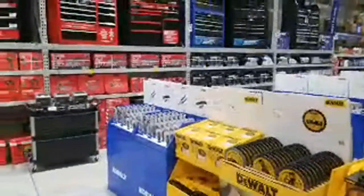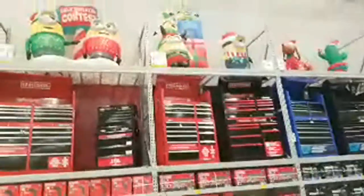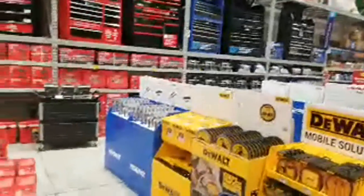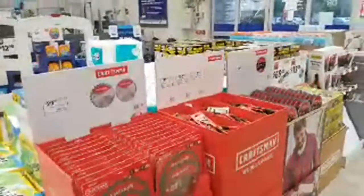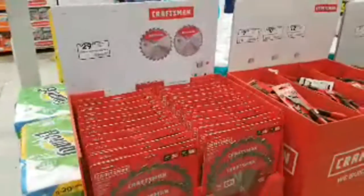Now, as you recall, I was in the Boca Raton store about a week and a half ago and showed you some. They had some stuff out. This store looks like it has probably a fair amount of stuff, but a lot of it is different. So I'm just going to start at the first section here of our gift zone and show you what we've got here at this Lowe's home improvement store.